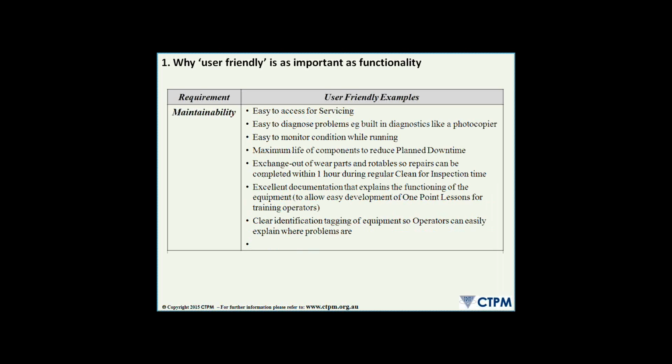Maintainability, an example listing here, is easy to access for servicing, easy to diagnose problems. You want built-in diagnostics on modern equipment. You think about the most sophisticated equipment in your office, it's probably the photocopier, but yet it is very easy to operate because if anything goes wrong, you get very clear instructions on what to open, what to close, what to press, when to call a service person, etc. That's what we call good diagnostics on our equipment.